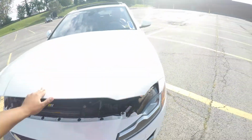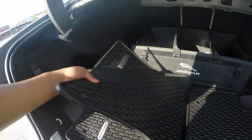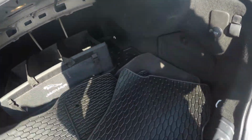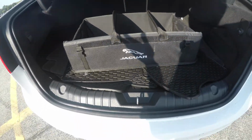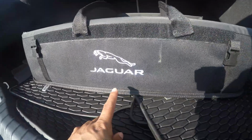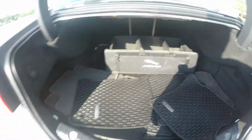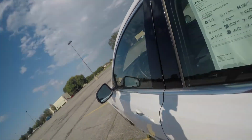So let's check the trunk. Obviously, it's a Jaguar, so you're gonna get the real nice premium stuff. You got the matching Jaguar mats on there, and then you got the cloth ones underneath as well. You're getting the premium features, premium items and all that. You get an organizer with the Jaguar logo on the back. Love it. You got three little spots in there to organize stuff. I don't know if that comes standard or whether the first owner of the car added it in. Let's hop inside real quick.